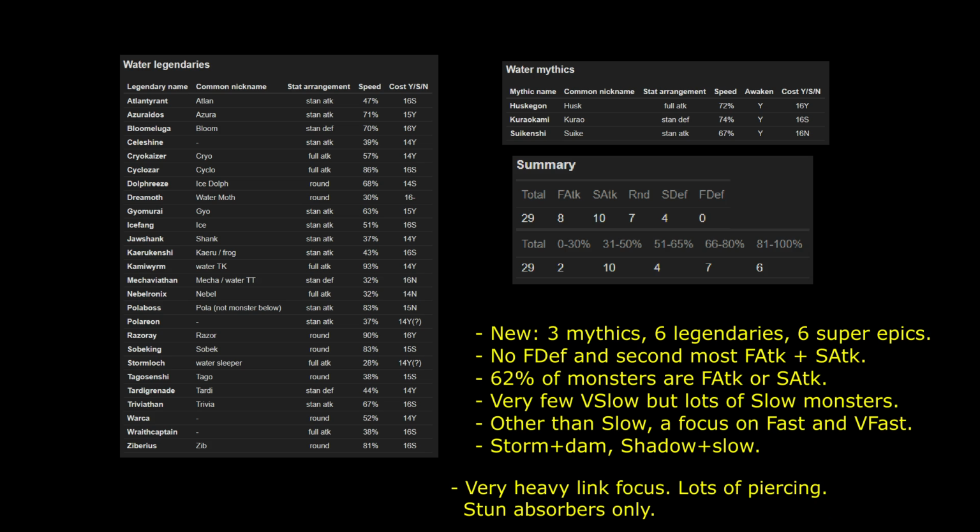And it doesn't have as many fast monsters at the very fast end as Storm. Storm is the one with the very fast, as well as Fire. So water is kind of more mid-range speed, but it doesn't go very slow, and it's got some very fast stuff. And then stats wise, I was saying similar to Storm in that. I think I might have said Storm a second ago when I meant to say Shadow.